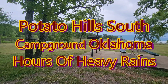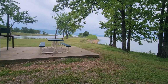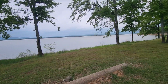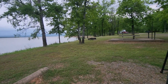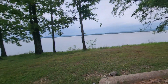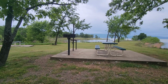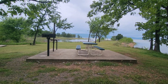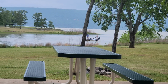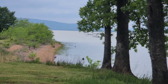We have made it to Sardis Lake, and we are at the Potato Hill Sardis Lake South camp area. There's one other person in the campground besides us, and we're currently in campsite 14. I think there's about 17 to 20 campsites in this area. You can see it's a popular lake for fishing, and it's a pretty good sized lake. We look out across it, and it goes for several miles.